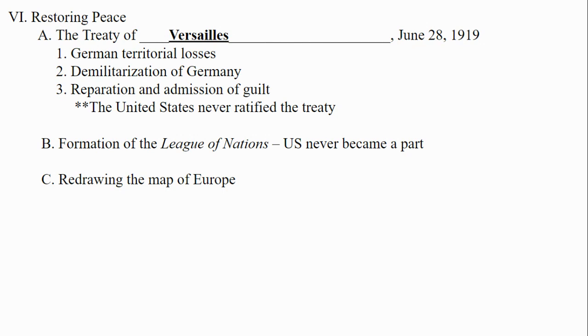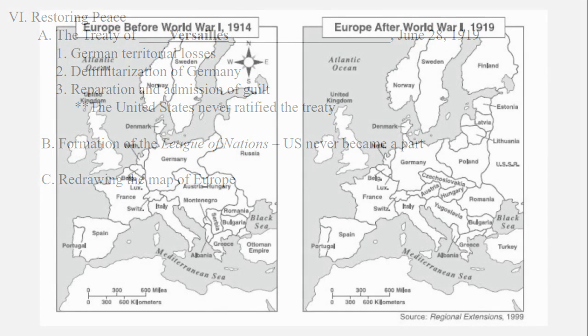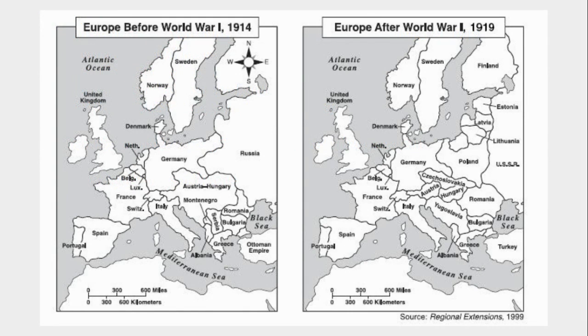There were a number of treaties that were agreed to. And you can see Europe before World War I. You see the Austro-Hungarian Empire here. You can see the various singular nations, Montenegro, Serbia, Albania, in the Balkans region. You'll also notice that Germany and Russia are bordering each other.